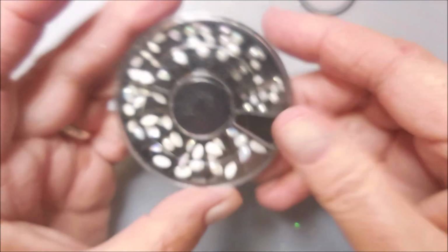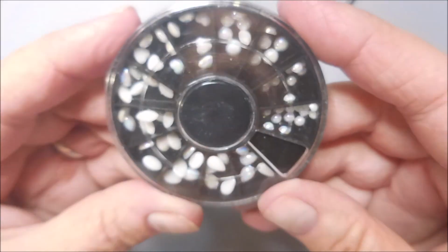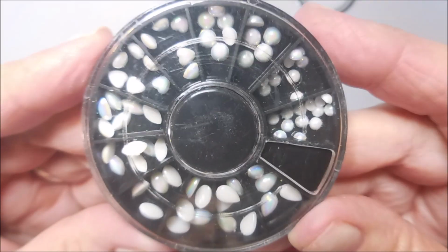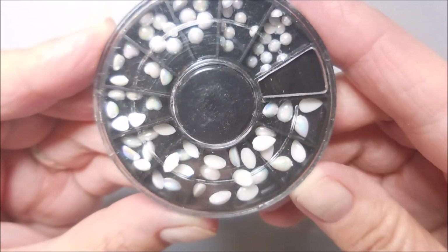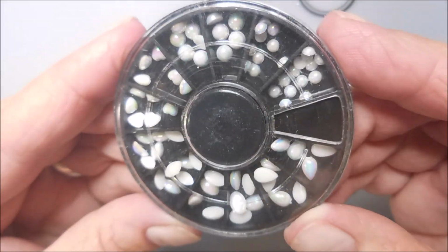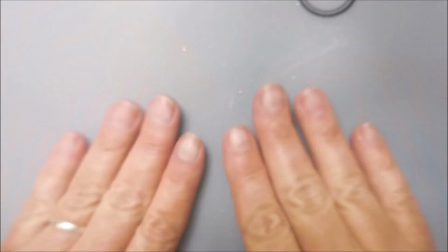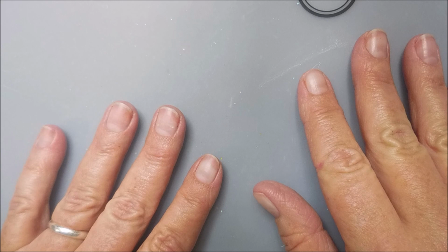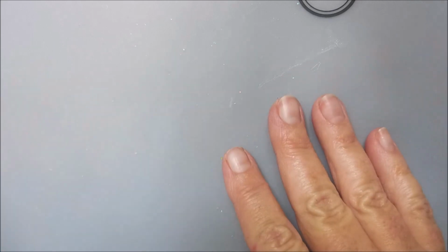And then I don't know where these came from, which package, but I believe one of the sellers just threw these in as an extra, little flat back, kind of opaly pearlescent gems. So I'll play with those too at some point. And the chrome gel pots also arrived on the 4th. They were $8.69 for all 3 of them. So I thought that was a really good deal.